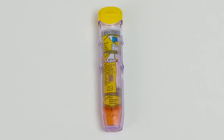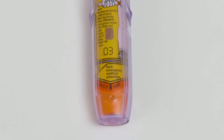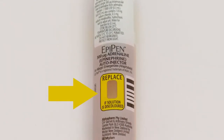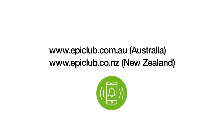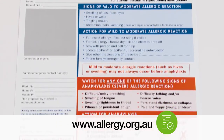Store the EpiPen or EpiPen Jr in the hard carry case to protect it from damage. The EpiPen has a viewing window, so you can make sure the solution is clear and colourless. You should check this regularly, and if it becomes dark, cloudy or has specks floating in it, replace your EpiPen as soon as possible. Check your EpiPen's expiry date and sign up for the free EpiPen expiry reminders at epiclub.com.au. Make sure you have an ASCIA action plan, which is complete and signed by your doctor.